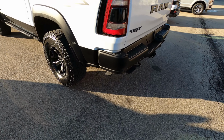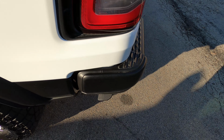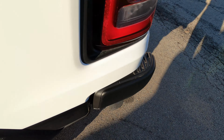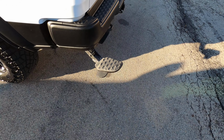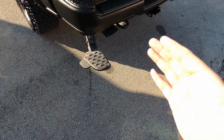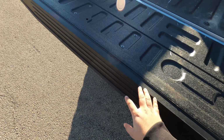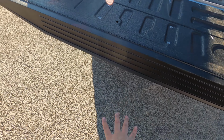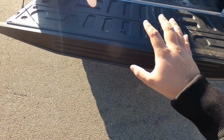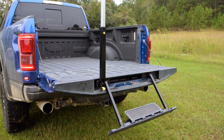Next up on my list of things that the Ford Raptor does better than the TRX has to do with the bed step. So on the TRX, you get the bed step in the back where you pretty much just kick this out. And you get this step. It's functional, it's usable, but again, I think it's just a little bit smaller. Whereas if you compare it to the Raptor, my truck doesn't have it, but the Raptor comes with a full step that extends out of the tailgate and as well as a better handle that make it a little bit easier to access the bed. I think that's something that Ford has done a little bit better than all manufacturers for quite some time now.